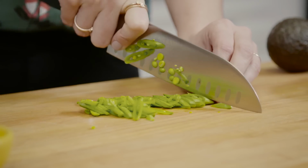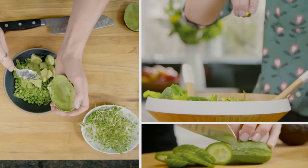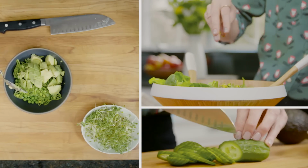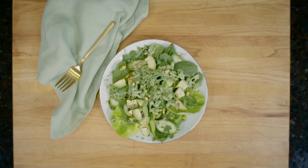A hearty and nutritious salad really keeps me going throughout my day. The green goddess salad with peas and avocado is perfect, and I love to put it in a jar when I have to take it on the go. When children see you eating your colors, they're gonna wanna do the same.